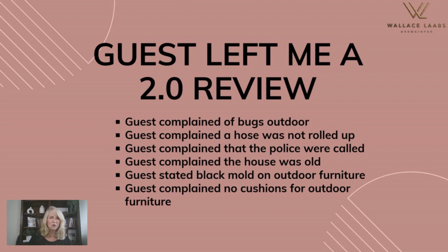So here's what she complained about. She complained about the outdoor bugs. No bugs inside, just the outdoor bugs. Okay, this is a lake community. We have bugs. She complained about a hose that was not rolled up the way she thought it should be. She complained that the police were called. There is a story there. She said that the house was old. The guest stated that there was black mold, okay, which really kind of got me, because black mold can get you shut down or whatever. And she complained that there were no cushions for the outdoor furniture. So that was why she left me a 2.0. Those were the things that she put in her review.